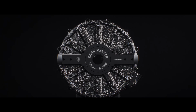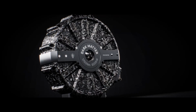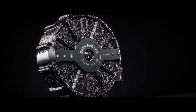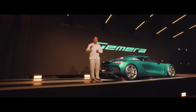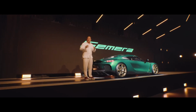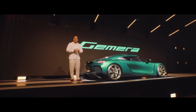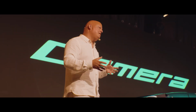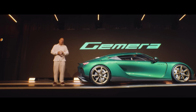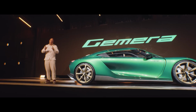So hence, we came up with the Dark Matter, the bigger brother of the Quark e-motor, the world's most torque and power dense e-motor. We're talking about 800 horsepower and 1,250 Newton meters from one e-motor. It features our axial flux technology that we patented for the Quark e-motor, but it now has 6 phases. It's the world's first 6-phase e-motor for automotive use. That's why we can make it so compact and so powerful. And now we only need one.